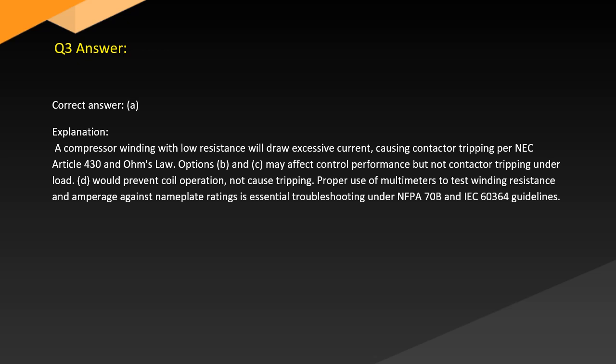Answer. Correct answer: A. Explanation. A compressor winding with low resistance will draw excessive current, causing contactor tripping, per NEC Article 430 and Ohm's law. Options B and C may affect control performance but not contactor tripping under load. D would prevent coil operation, not cause tripping. Proper use of multimeters to test winding resistance and amperage against nameplate ratings is essential troubleshooting under NFPA 70E and IEC 60364 guidelines.